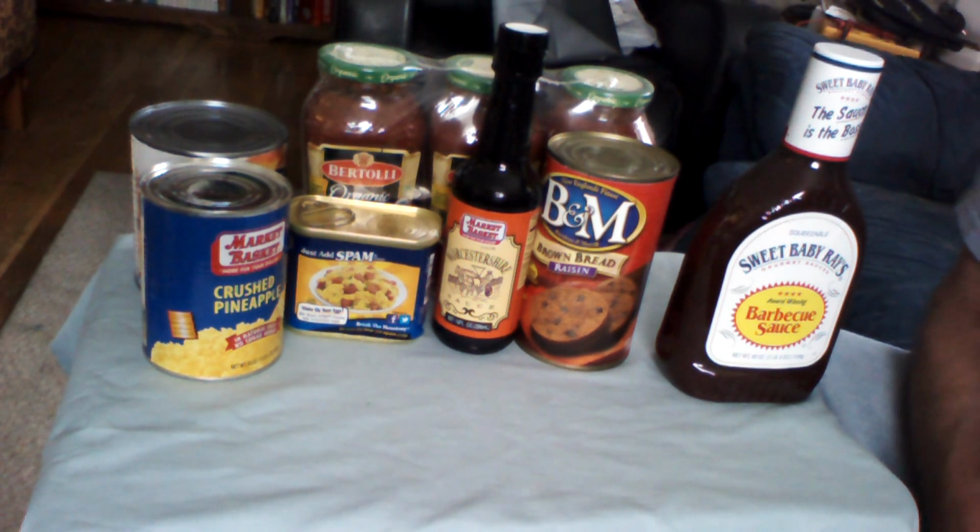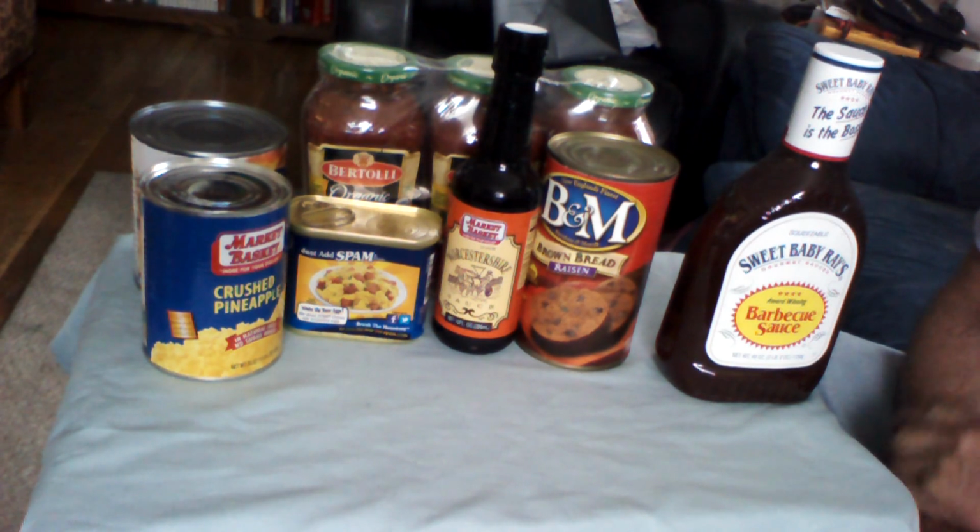What we're going to do today is talk about these items here before you. They're considered standard staple items in probably many homes around the world. So where do we start?